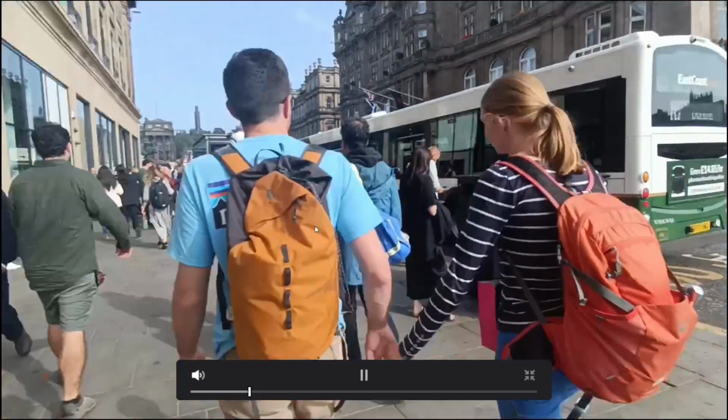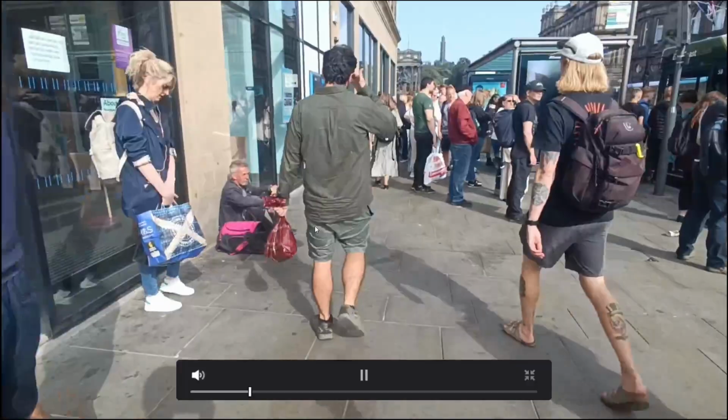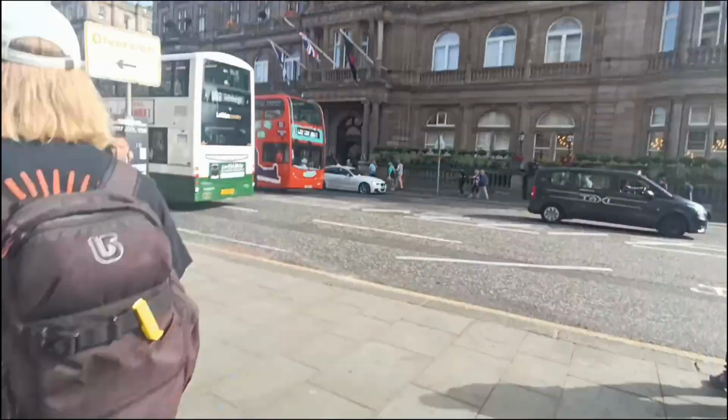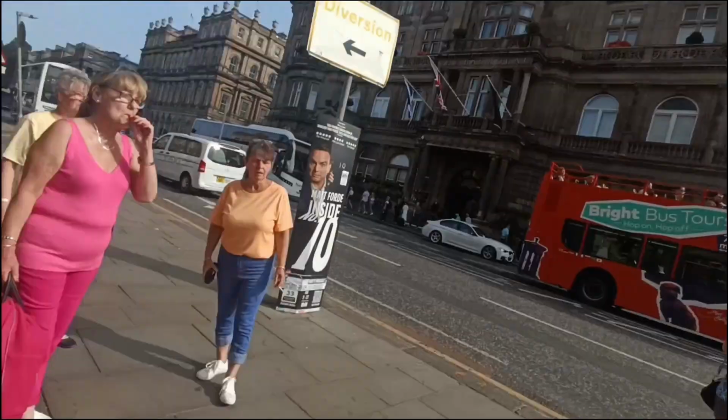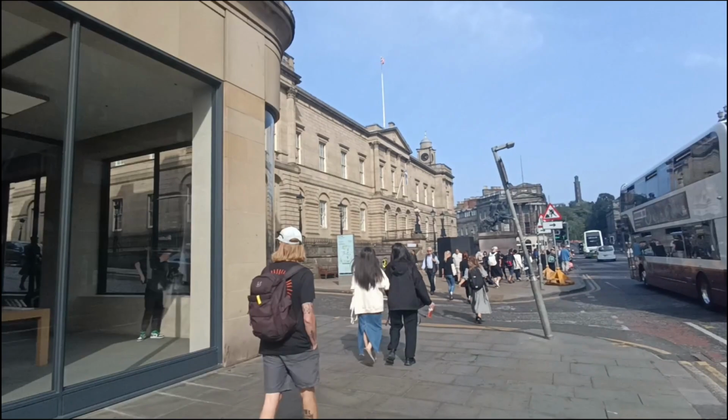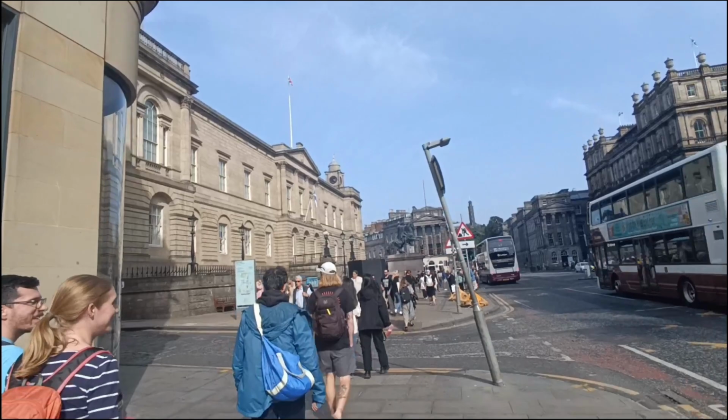To the left here, again. Kind of to my left here, you'll see the Apple Store. To my right here is the front of the hotel. Again, a nice kind of area here.